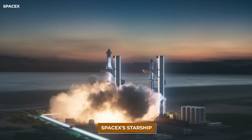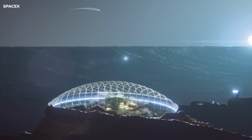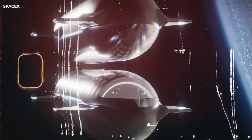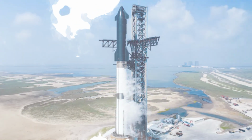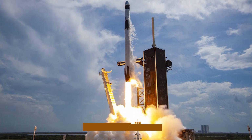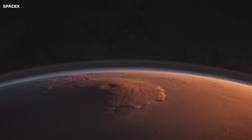Spacecraft like SpaceX's Starship, designed to carry large numbers of people and cargo to Mars, are at the forefront of this evolution. These advanced spacecraft will dramatically reduce travel times and costs, making it feasible to transport humans to Mars on a regular basis. Reusability, as demonstrated by SpaceX's Falcon rockets, will play a key role in making Mars exploration sustainable.